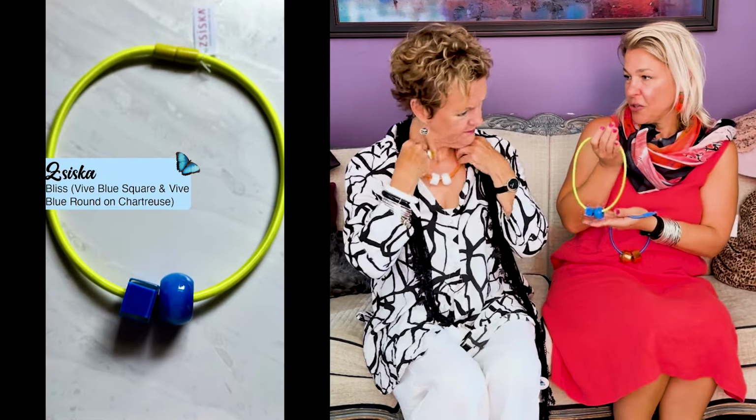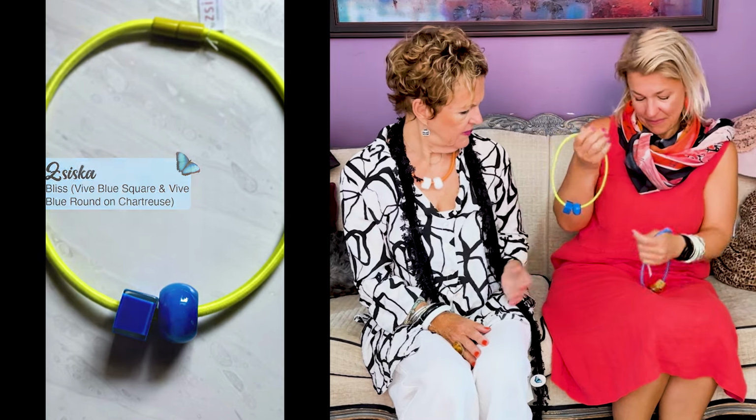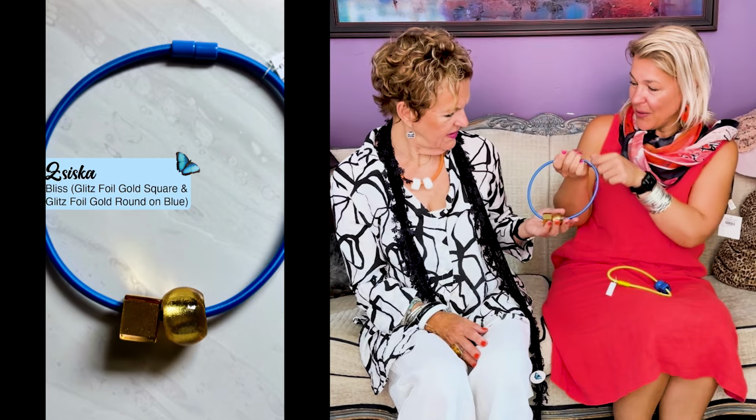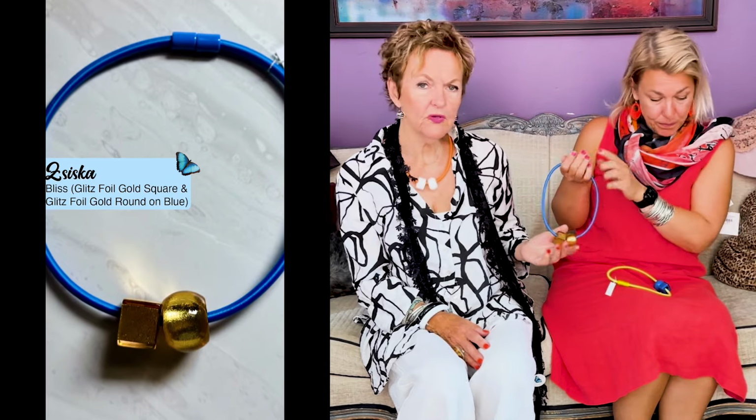Look at this chartreuse with cobalt. Oh, this is one of my favorite color combinations. Isn't that gorgeous? Love. And then how about that? Yeah, that's gold. Unusual. Beautiful blue band. But equally, the white could go on either of these three colors, totally, and it would look stunning.